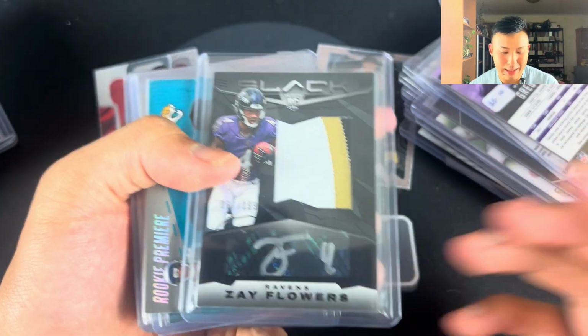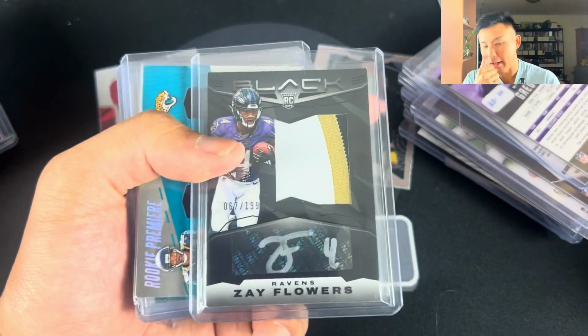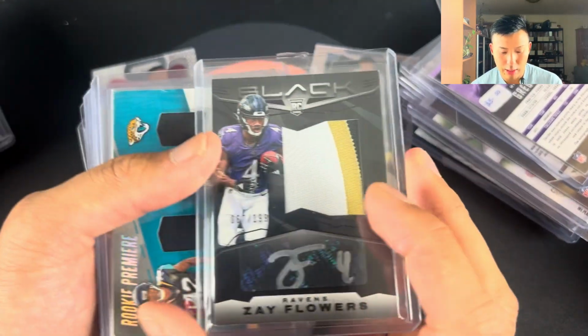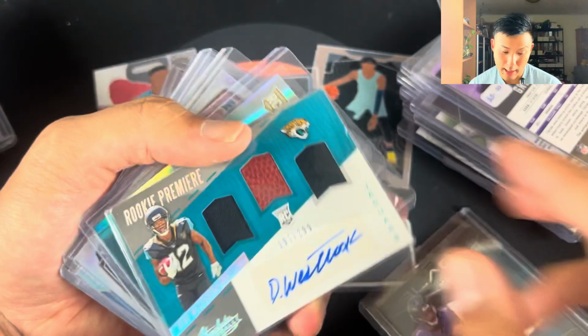Okay, so this is probably one of the nicer cards in here. Zay Flowers, 50 cents on average. I'd say this is one where you can make up a lot of that $450 that I spent to actually buy the collection itself. But a black RPA, has a very nice role leading along with Lamar Jackson, and now Derrick Henry's there as well.